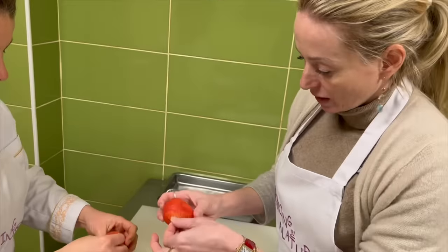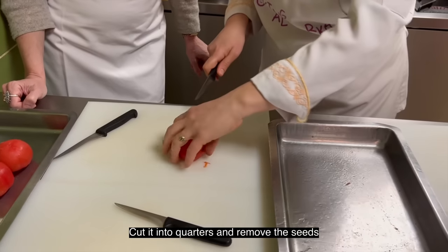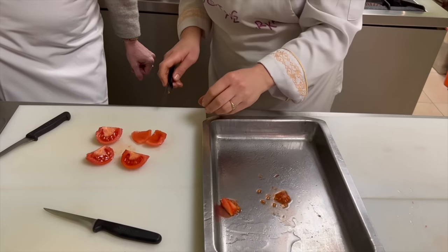Peeling tomatoes over here. That's so ridiculously easy. It's good technique, isn't it? Very good technique. Okay, first one. Cuts in quarters and we remove the seeds. Now, one half. That's it.